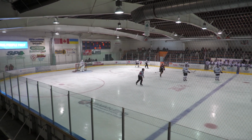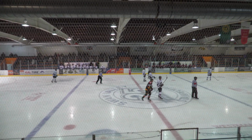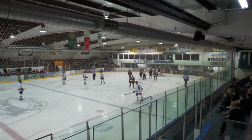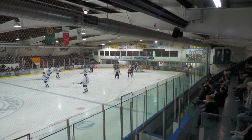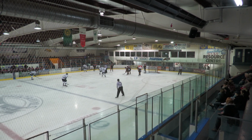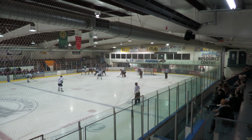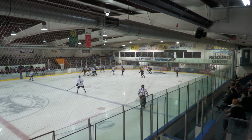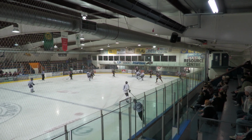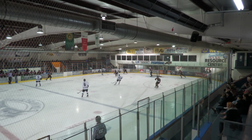13:11 left to go here in the third period. 6-1 lead for the visiting Wolverines over the Stampeders, getting outshot 34-20. And again, looking for something positive to take out of this game, something to build on. I think there's going to be a lot of discussion, a lot of skating tomorrow at practice. Yeah, I think some positional play and whatnot will be all part of the discussions. Got to be defense first regardless, and you're going to have to pick it up for your offense, but you got to look after your own end. That's where the Stamps have struggled.